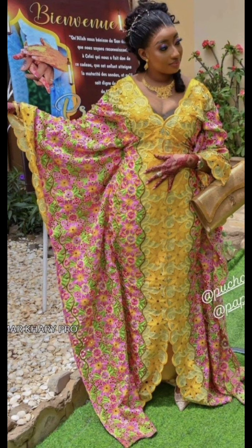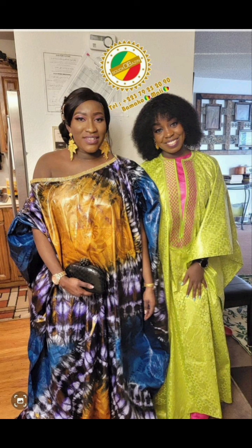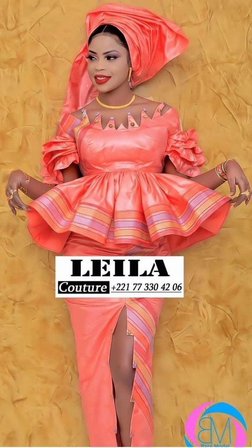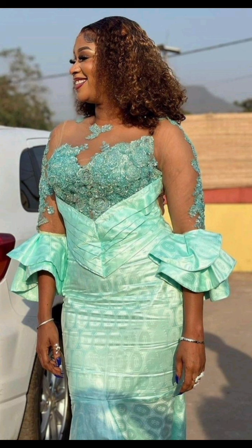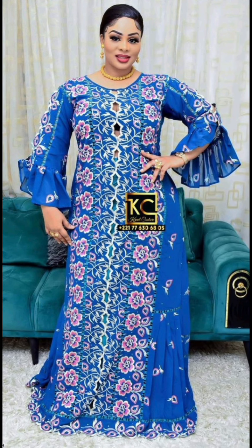Super credit to all the beautiful and the creative minds that are the fashion designers for putting these pieces together. This will tell us that we do not own the copyrights of these designs. We just put together the creativity and the good works of our creative fashion designers across Africa, but most especially in Senegal. So kudos to all of these fashion designers, to the beautiful models in this video rocking these dresses to their best. They are doing a super great way.